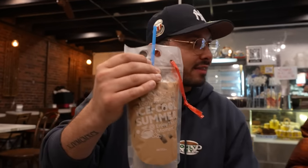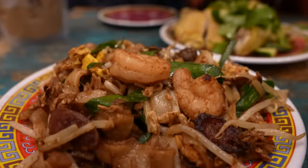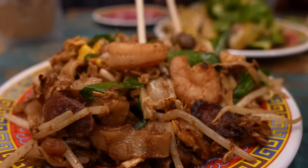Exactly. It's very sweet. It's a salted, sweet coffee drink. Wow. See, my coffee cannot be bitter. It has to be sweet. That's perfect right there. All right, you guys, we are looking at authentic cha kway tiao right here.